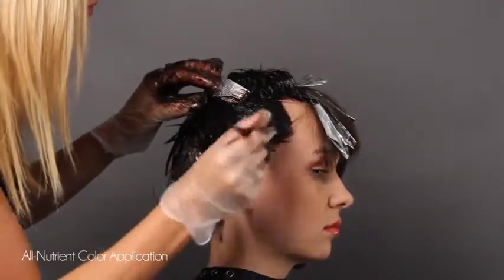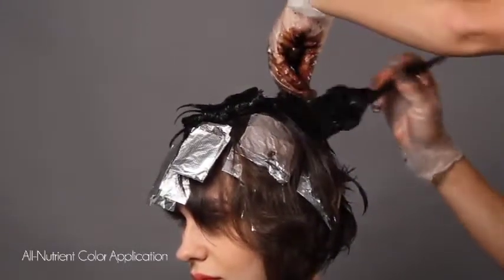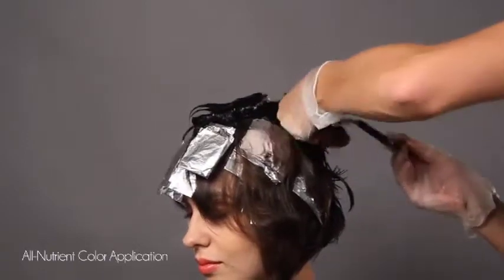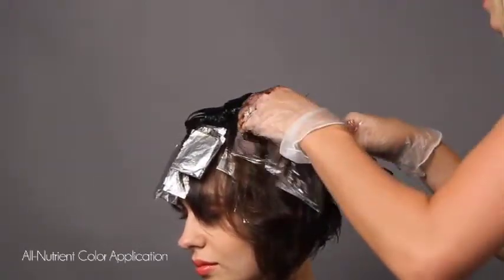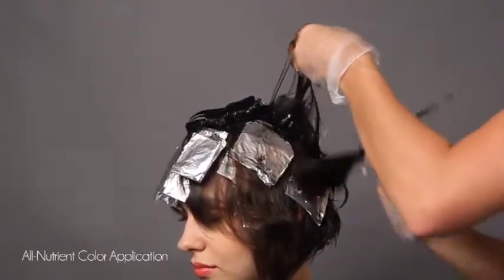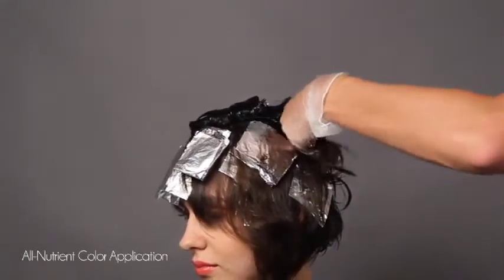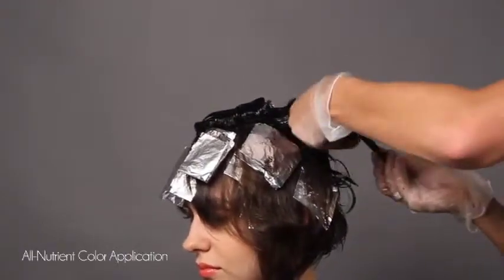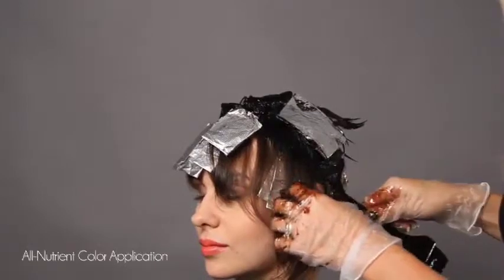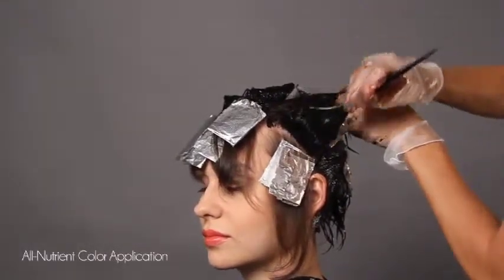Now you can see I've worked all the hair backwards so it's not in her face. We're going to go ahead and do the same to the other side. Each section that you take, you want to try not to disturb the foils. You don't want any slipping. Apply plenty of product. You don't want to have to go back and apply again. When you apply to the roots, if you go a little bit inside that foil, that's okay. You want as much of a melt as possible between the two tones.